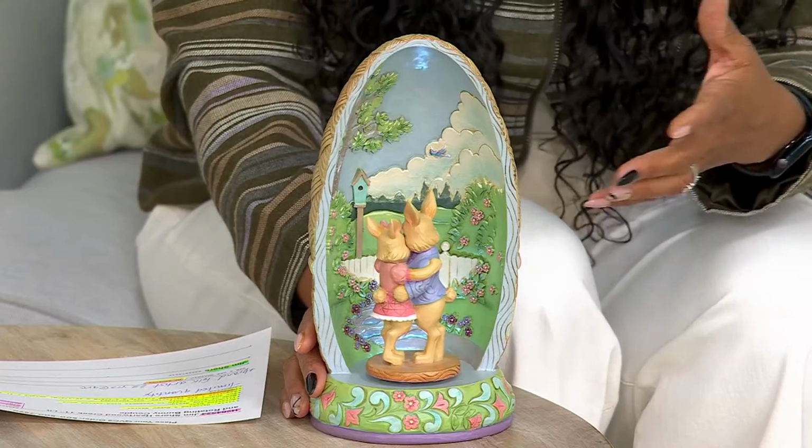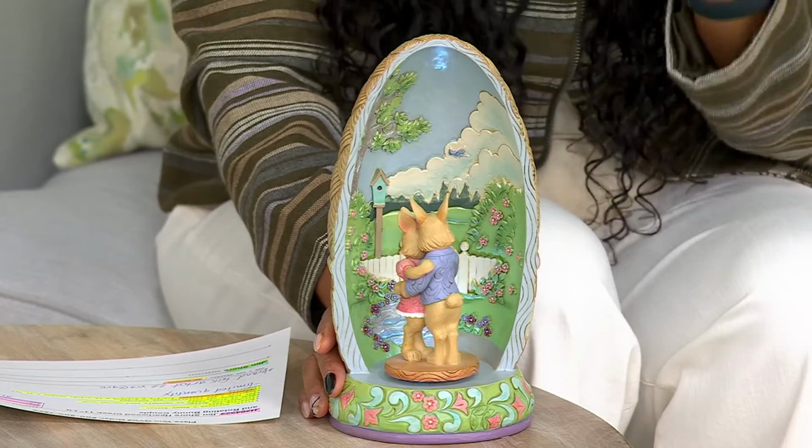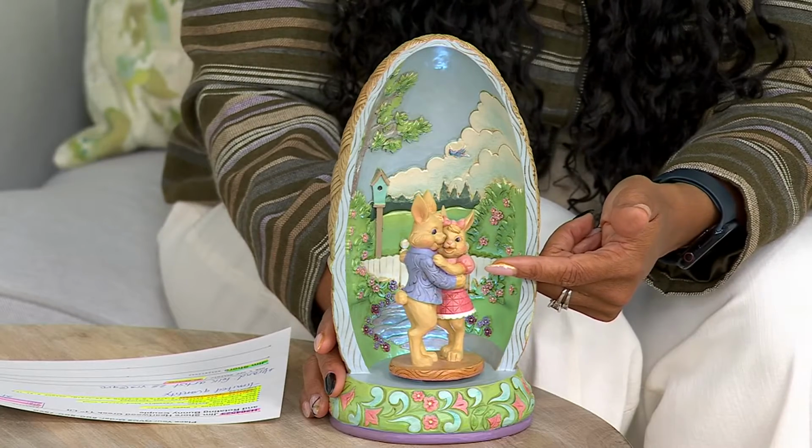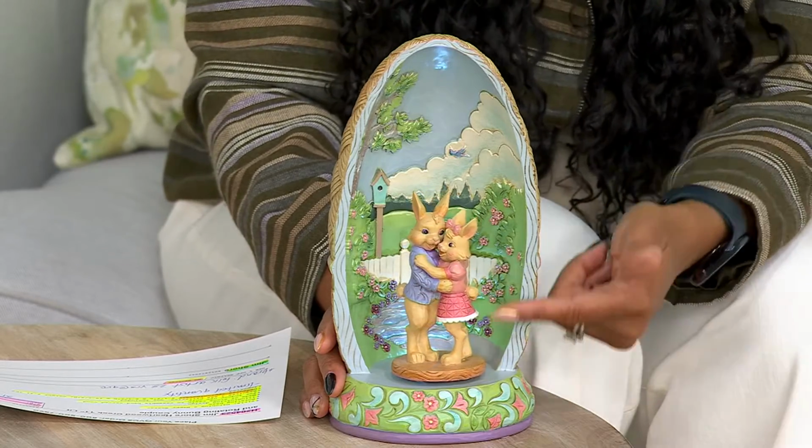So if you're celebrating and you want to add this to your decor, maybe you're having an Easter brunch, or maybe you're the person that's going to have the kids over to your home for the Easter egg hunt. What a great way to, every year, bring this out. They're going to be expecting this. And look how fun that is, Jim, with this little dancing couple with the little bunnies. Like, you didn't miss a beat there.